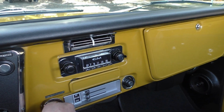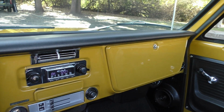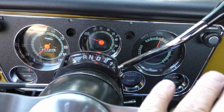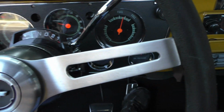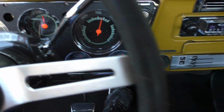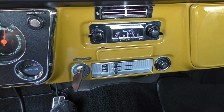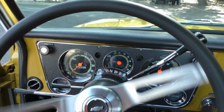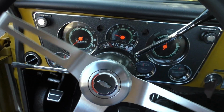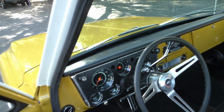We'll just fire this girl up. Cover all the gauges for you. All the gauges work. Has a full gauge pack with a tach in it, working tach. Battery gauge, temp gauge, vacuum gauge is working. Oil pressure gauge. Again, it has air conditioning, power steering, tilt steering wheel, power disc brakes. Hop out and let you hear it run.